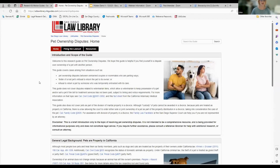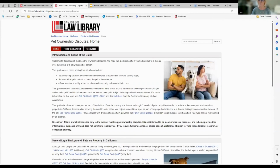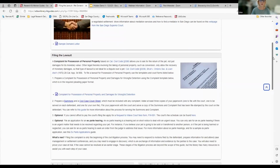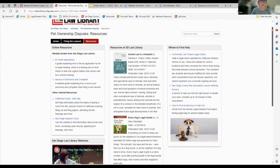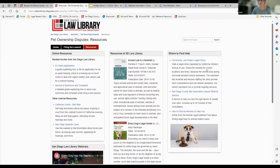Every one of these guides is set up kind of the same way. We usually have a homepage with introductory information on the subject, maybe some disclaimers about what this does and doesn't cover. Like for instance, for this one, there's a disclaimer that it doesn't cover certain topics such as veterinarian liens. That's a completely separate topic that you need to go to other resources for. Then we'll usually have some links to forms or templates, again, for if you wanted to file a lawsuit, what other documents you might need, the fee waiver here if you need that. And then we always have a resources tab that will tell you what other information we have if you need to do more research at the library, if there are internet resources of interest, books in our collection, and where else to find help.